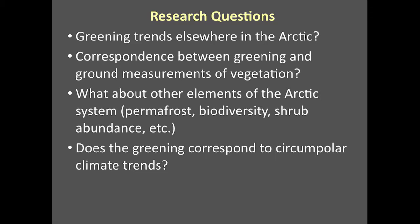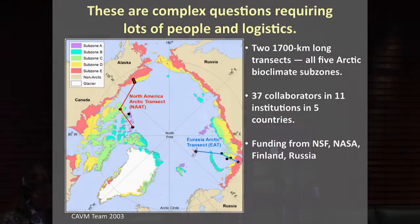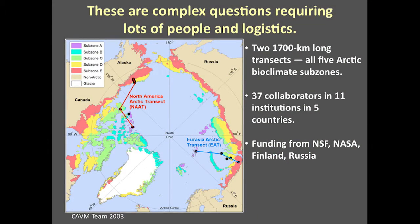And then what about other pieces of this puzzle of what's going on in the Arctic, with permafrost, with some of the spread of shrubs, the biodiversity of the Arctic? All of these questions we were interested in, and some of them we were able to actually approach with various parts of this study. And finally, does the greening correspond to the changes in climate? And Uma at the end will address this question. So these are really complex questions. They seem rather simple, but they require a lot of people and a lot of logistics to answer them.